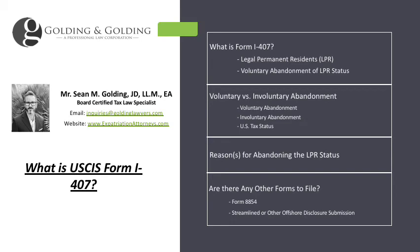So when a person is approaching the 8-year mark, and it doesn't have to be 8 full years, again, a topic for a different discussion, they may consider voluntarily giving up their green card, relinquishing their U.S. tax status, and filing a Form I-407. After that form is filed, the person may have to file a Form 8854, depending on if they fall into a certain category of filer.